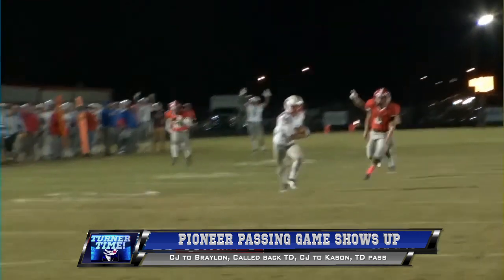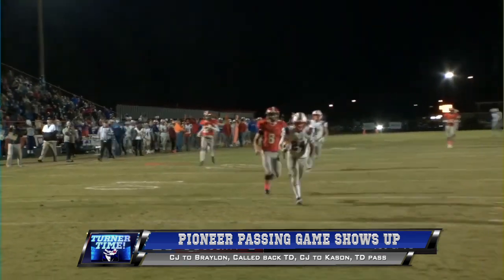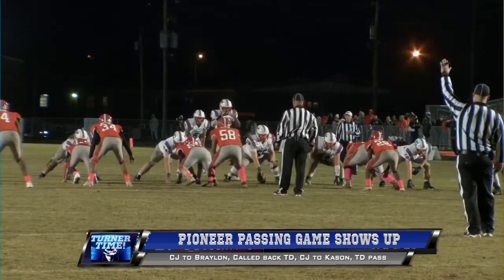You know, because Coffee County's secondary coach is a former head coach from Alabama, and his defensive coordinator is a former head coach from Alabama, and then Coach Green's defensive-minded. That was a very well-coached defense right there. Yep. They're unpredictable.